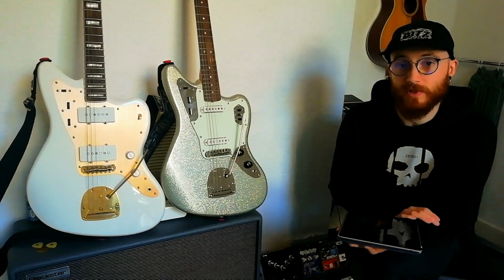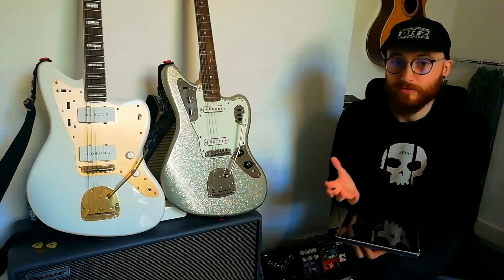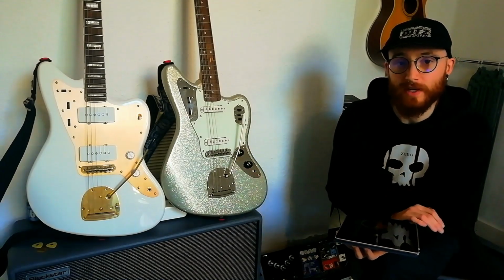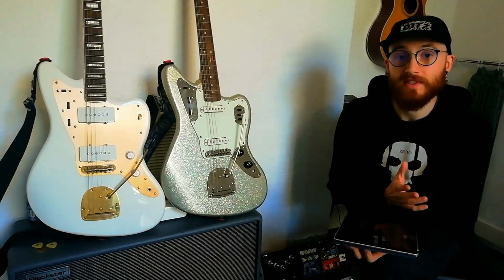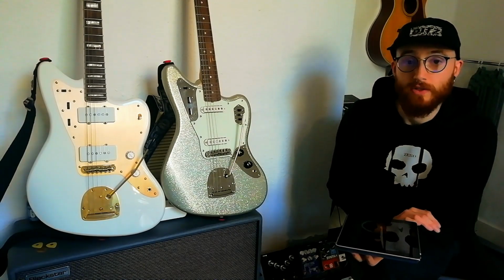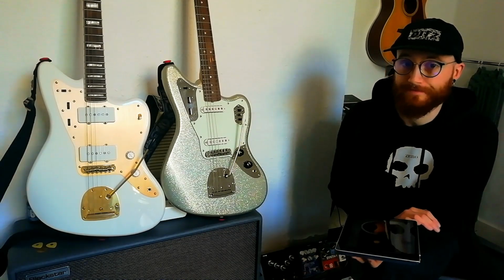On the fuzz examples, I think you can definitely hear the increased low end in the Jaguar sound. It creates a really fat, full fuzz tone. The Jazzmaster definitely isn't as fat, it still has that hollow sound to it, but what you get with that is a lot more definition and clarity. The emphasis in the lower mids is definitely still there, and I think that really comes out in the single note parts rather than in the chord work. You can see why Jazzmasters are so popular with people who use a lot of fuzz in their sound.